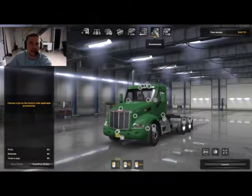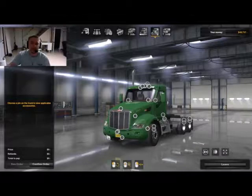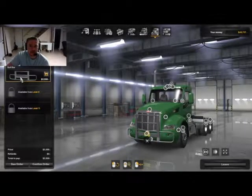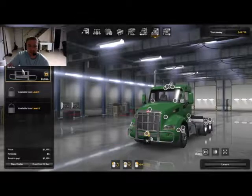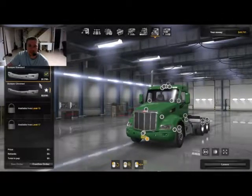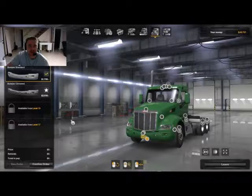Let's see what options are available for the outside. If you see here, all the ones with a star on are something new. So like this one was available when I bought it, but this is new. We can now put that on there, which that's totally ugly. Not happening. Nope. Bumper. These were the only 2 bumpers when I bought it, and now we can do a chrome bumper, which looks dumb on this truck. We're going to stick with the green bumper.